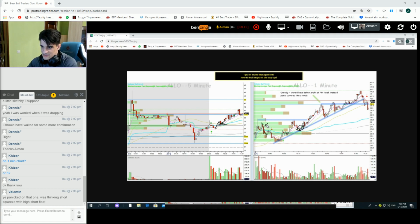You didn't chase it, similar to what happened here. You didn't take it when it wasn't ready right here, or maybe here for a chase. You waited for a good entry. You got the good entry, and you got a nice uptrend on it.